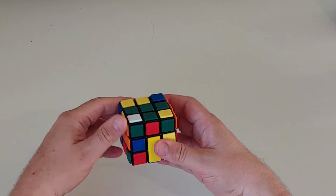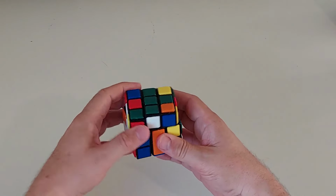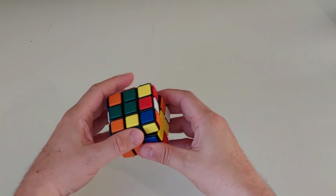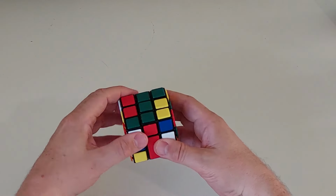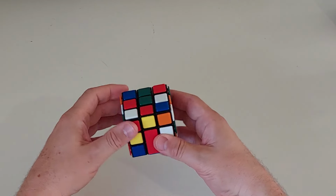Is there any other way? I mean, I can't move this bottom face or half at all. So I reckon I'm doing the right thing. Just trying to think if there's any other way that I could possibly deal with this.